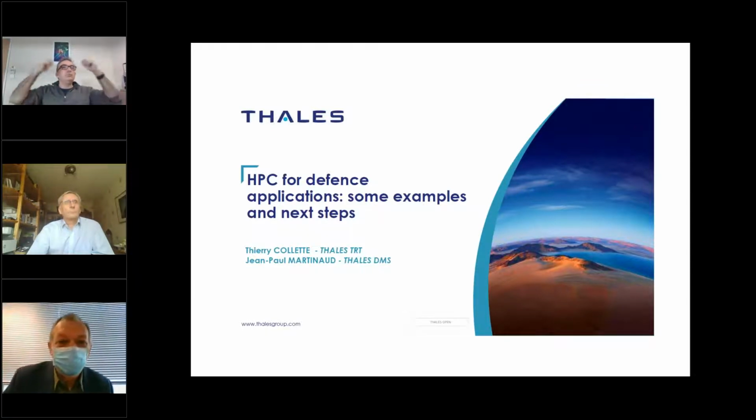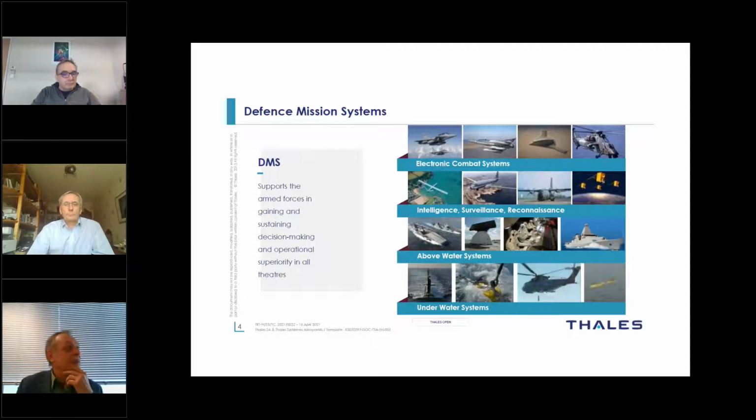Okay, so just a focus on the application of HPC we have in the division Defense Mission Systems. A small presentation of the activities of this division, which is separated into 4 lines. The first one concerns electronic combat systems, mainly for aircraft and helicopters. The second one concerns intelligence, surveillance, and reconnaissance, so mainly radar applications. And the 2 other ones are above water systems and underwater systems, the last one being more dedicated to sonar applications.